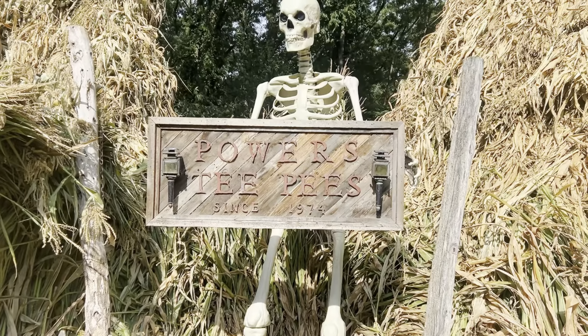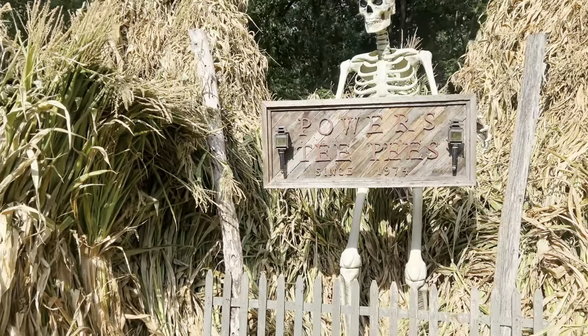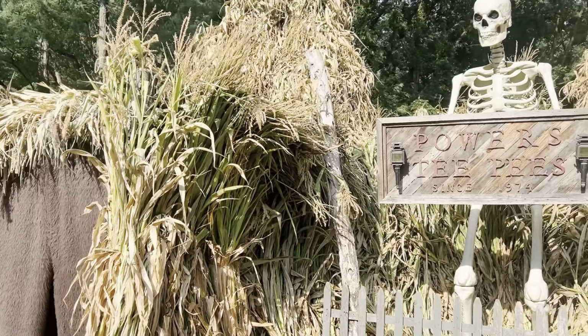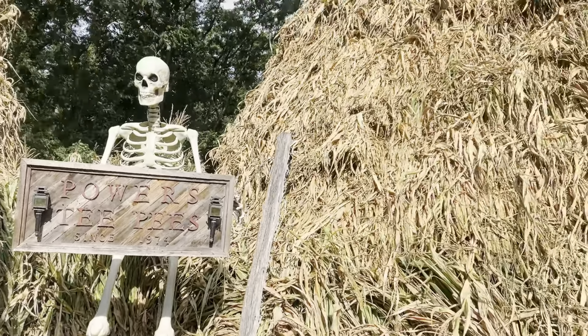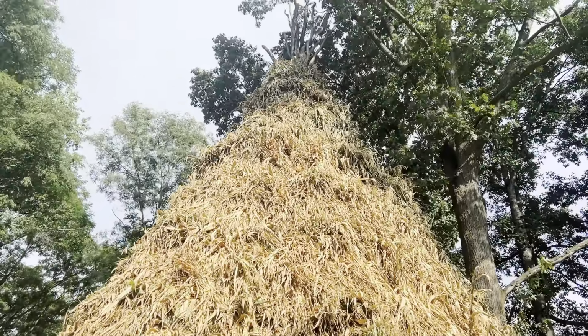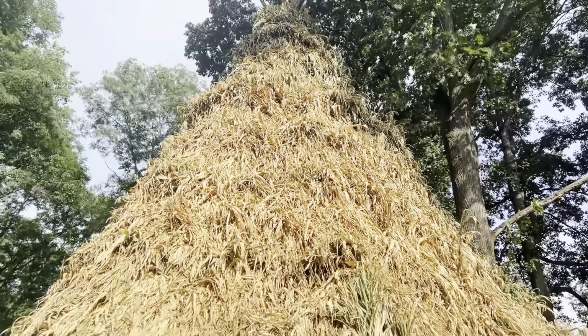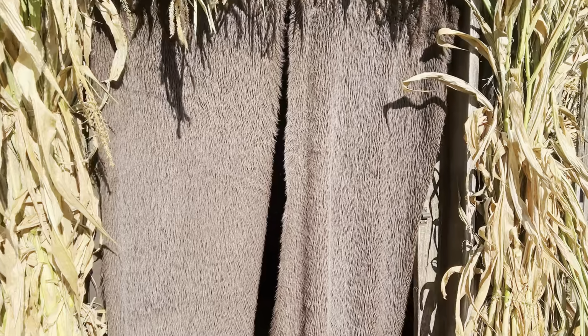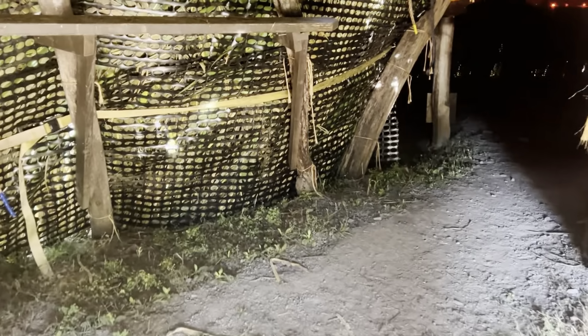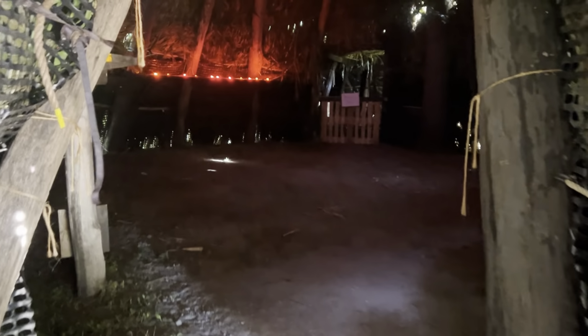I am not a very scary and spooky person, but I think I'm gonna be brave and go in this haunted teepee. This thing is massive. Look at it, it goes up like, I'm guessing 50 to 60 feet in the air. It is huge, like taller than your average house. It is massive. I'm a little spooked, but let's go in and see what's inside. And spooky.